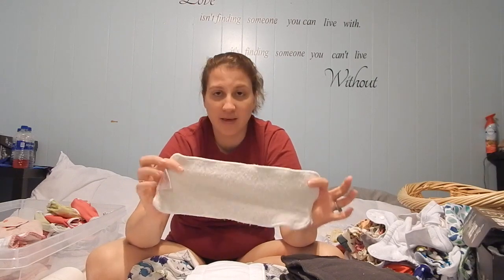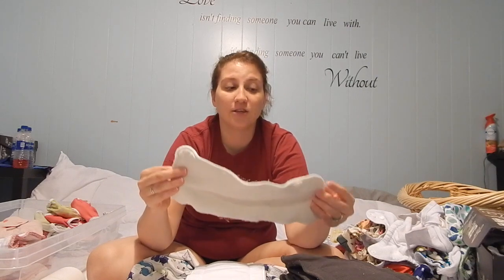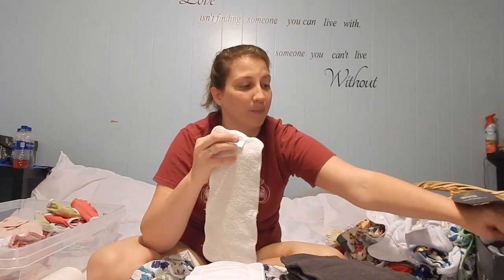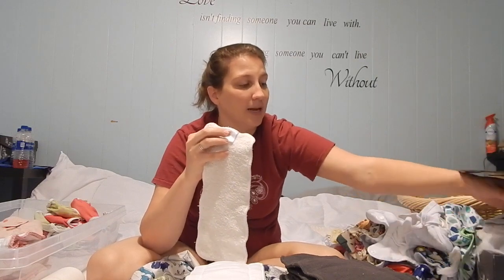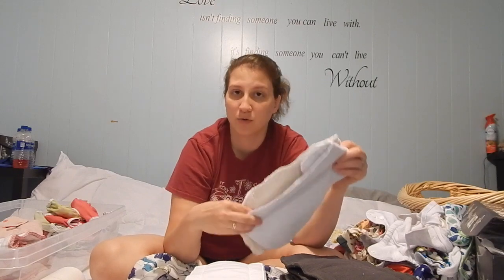It is the most absorbent fabric that they use in cloth diapers now. It is the slowest to actually absorb the liquid. So a lot of times what I'll do is I'll take one of the newborn size microfibers and just double it over, because that way the microfiber will absorb the liquid really quickly to get it off of baby, and then the hemp can take its time absorbing.